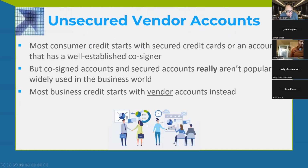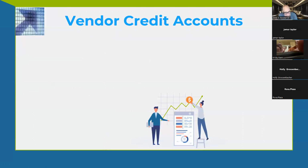Most consumer credit cards are secured credit cards or an account that has a well-established cosigner. But co-signed accounts and secured accounts really aren't popular or widely used in the business world. Most business credit starts with vendor accounts instead.